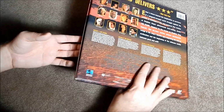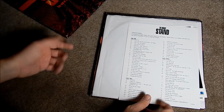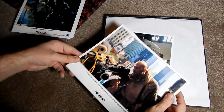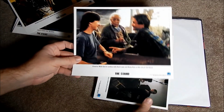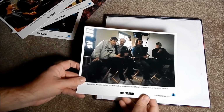I believe Mick Garris did this version, as he did a lot of Stephen King films. The cool thing here is it's got the chapter index and all that stuff. It comes with some stills. So, Kareem Abdul-Jabbar, Stephen King, and Rob Lowe, who now has tiny arms. But yeah, pretty nice that they decided to throw that in.